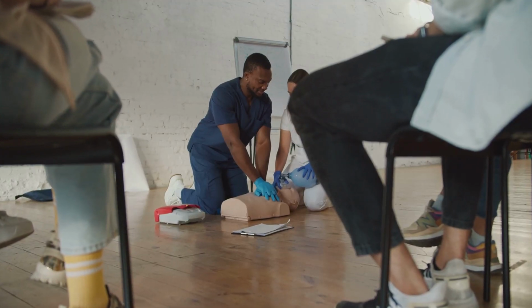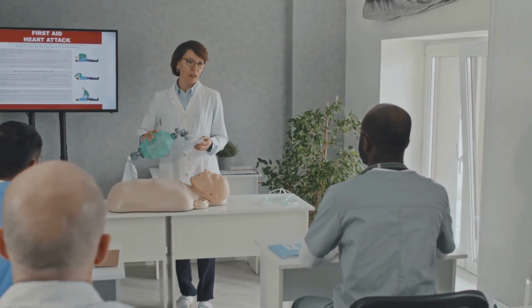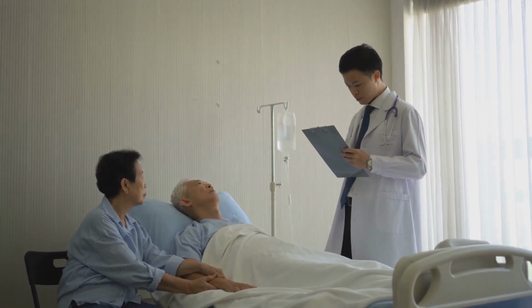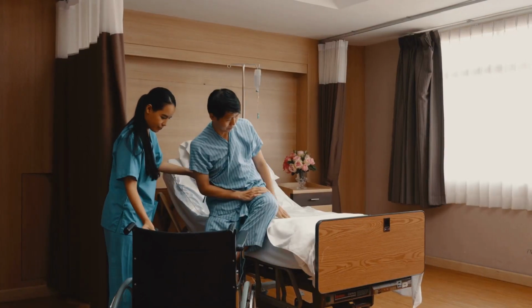Master the basics: sterile technique, emergency protocols, and patient education. Compassion and communication are as important as technical skill. Remember, your empathy can make a world of difference in a patient's recovery. That's what defines a truly great physician.